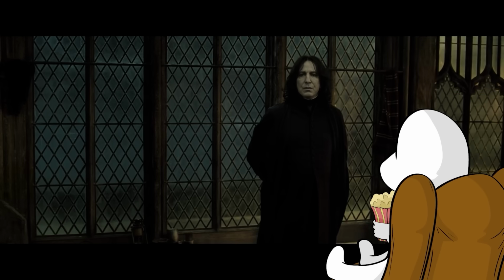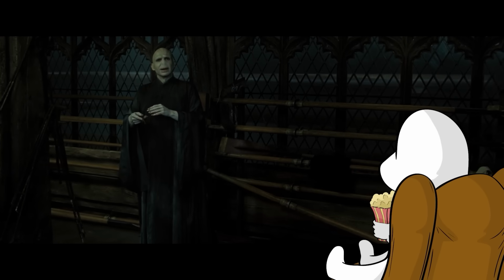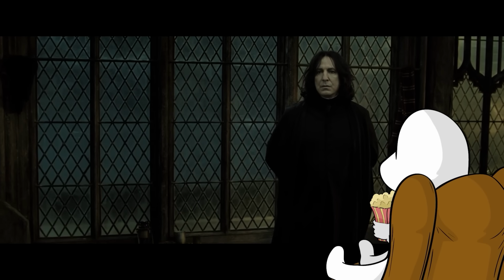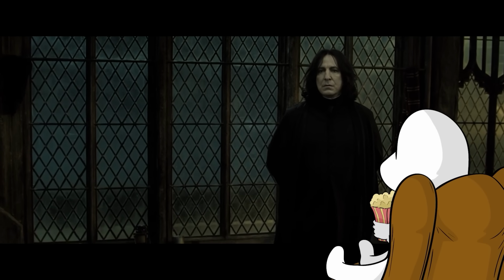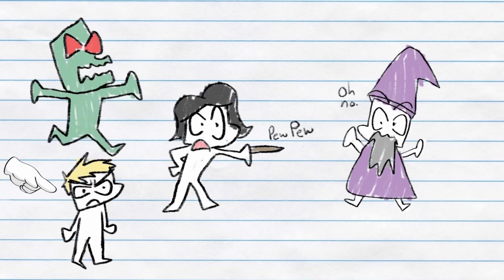What? The Elder Wand cannot serve me properly because I am not its true master. The Elder Wand belongs to the wizard who killed its last owner. You killed Dumbledore, Severus.